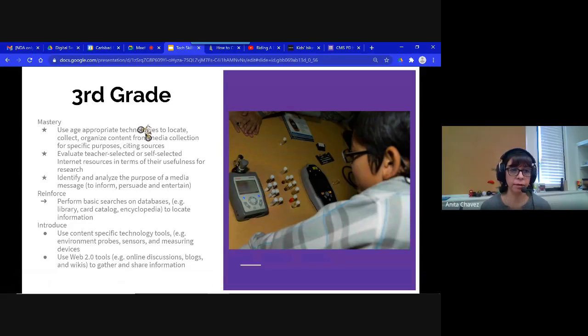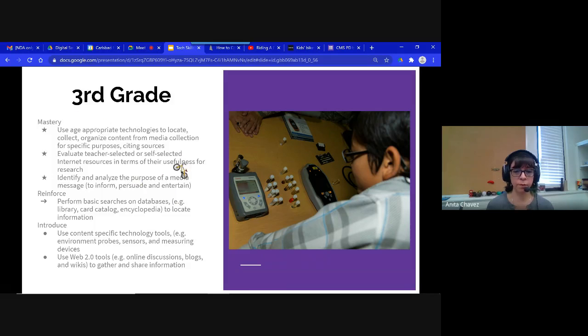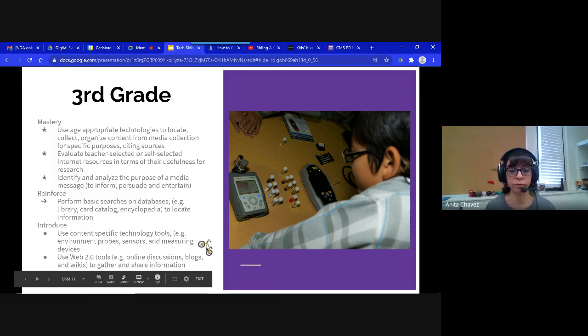And in third grade, they're still mastering those first three skills, reinforcing the one we introduced last year. And if you didn't introduce the ones that were optional, you're going to go ahead and introduce those in third grade. So if your students were struggling with any of the ones that they should have mastered, or you waited to do the ones that were optional, this is a good time to introduce these skills and make sure that they do have them.